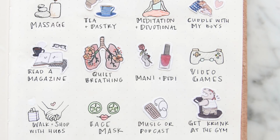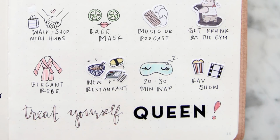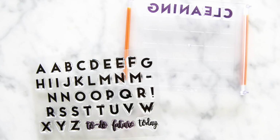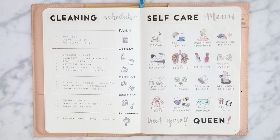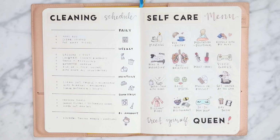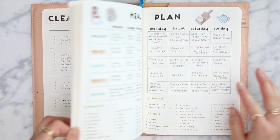I used a combination of PAPERKUMACO stickers and also doodles. And for this whole 2-page spread, I used Ink by Jen stamp kits for those beautiful, clean, bold font headers, and then of course, lots of stickers throughout. This is a way for you to think about cleaning of your household and your environment, and also self-cleaning for yourself.